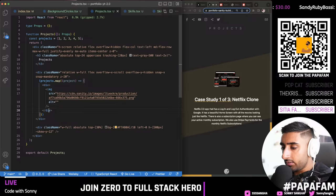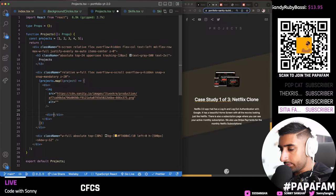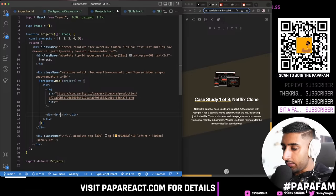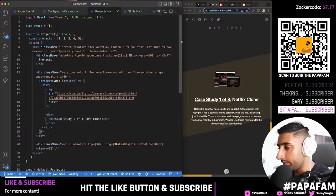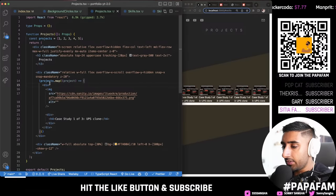And then after that image, we're going to have a div with an H4 inside of it. That's going to essentially be the case study. So for the projects, we're going to say case study 1 of 3. Let's just say UPS clone. Let's go ahead and hit save. Now you can see we can start seeing these flying in. We're going to eventually build this out.